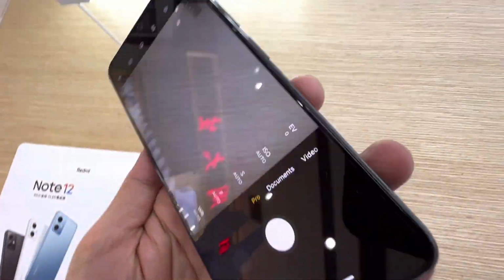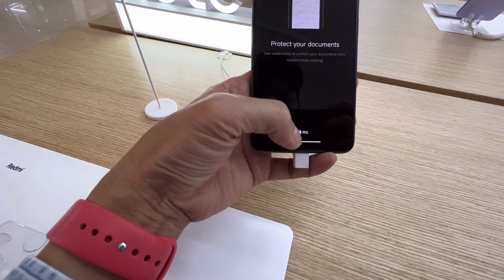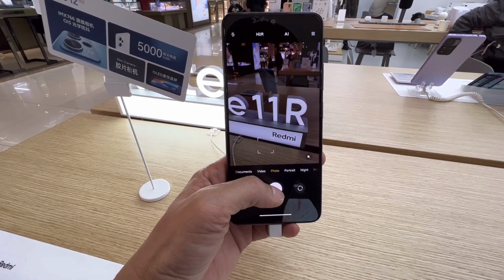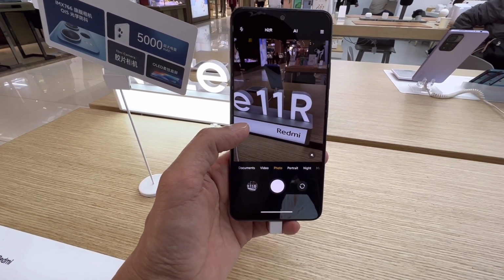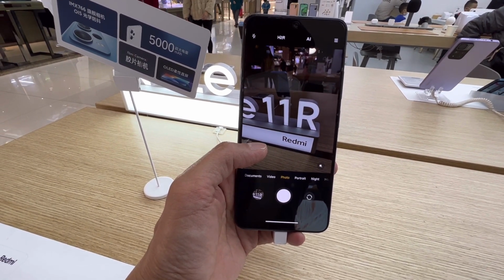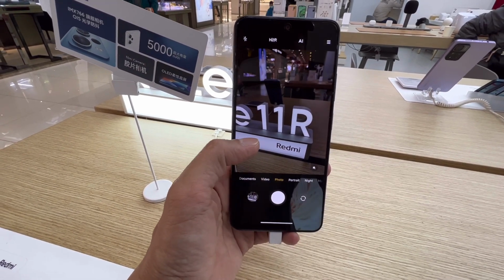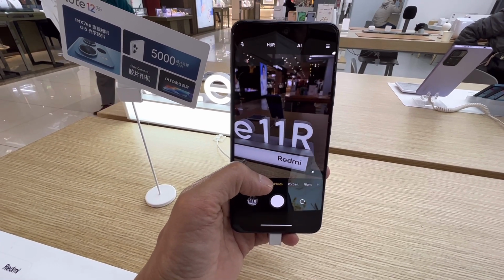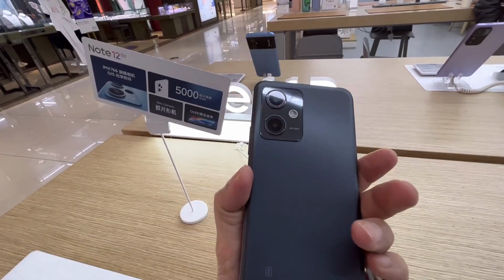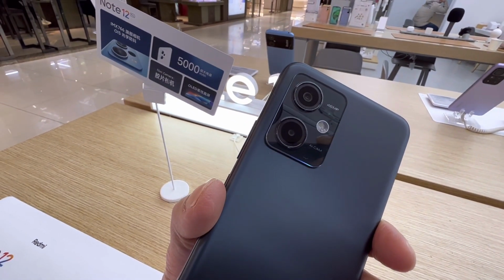Okay, let's take a sample for a test. No, it's a pro one, not a document. Let's take a photo. Oh, I think this certain Note 12 5G series doesn't have any. Yeah, it doesn't have any ultra wide and 2x zoom. Just the camera focus is fixed. Because as you can see, guys, it's only a dual camera. It's not a tri or triple camera.